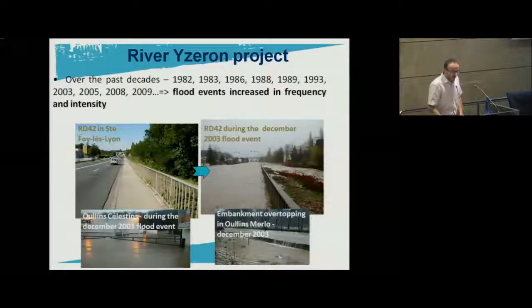We had the 2003 flood event, which was a 1-in-30-year event, which really was quite a strong event for the people. And there was an increase in frequency and intensity in flood events, which was related to an increase in rainfall intensity. This is not a pattern that has been observed generally in other places of the Rhône River Basin, but in Oulin, there has been an increase in rainfall intensity over the past few years.